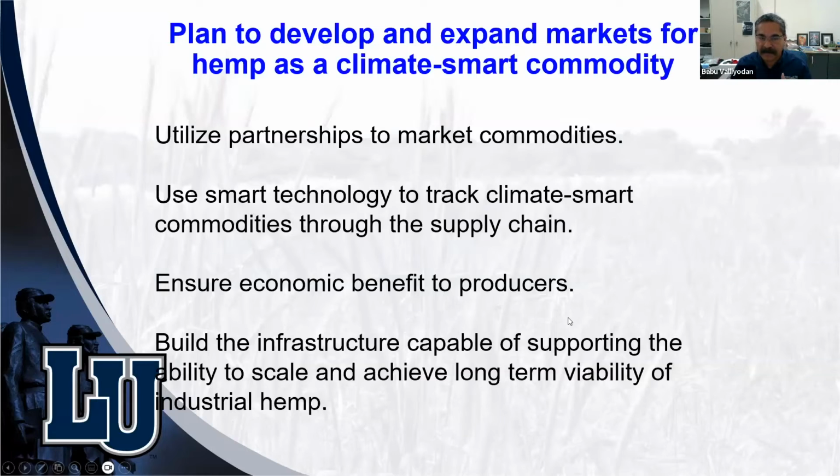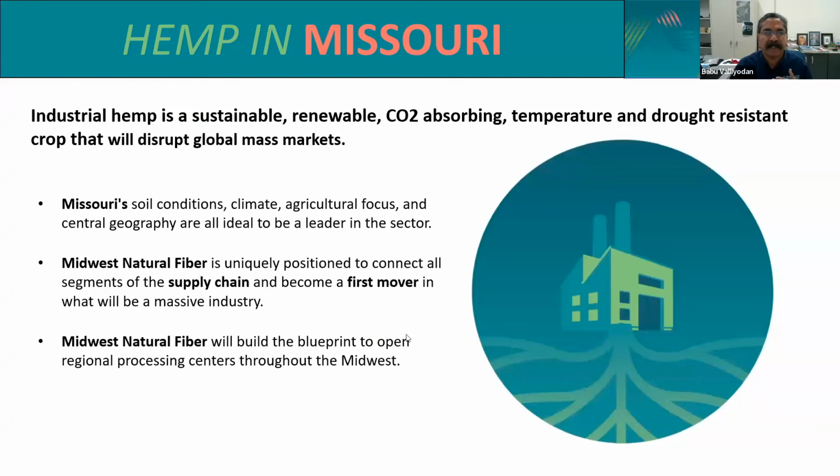Then we have to ensure the economic benefit to producers. Then we have to develop pipelines for marketing of industrial hemp, both fiber and fuel products. So in that, one of the major partners here is Midwest Natural Fiber. They are the first functioning hemp processing facility in Missouri. So they have different satellite centers coming up. So the aim is that farmers can send their fibers to this facility, or this facility can buy the Missouri fibers, then process them, and they market it to different other entities. So Midwest Natural Fiber is doing a great job helping industrial hemp farmers in the Midwest.